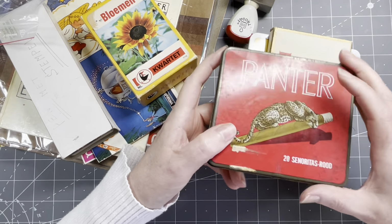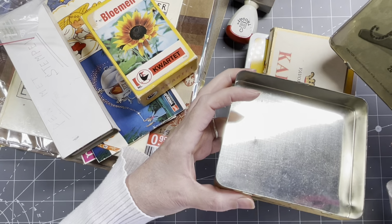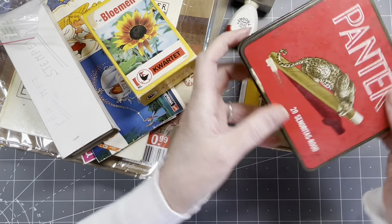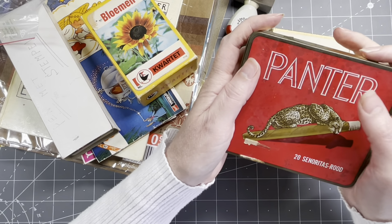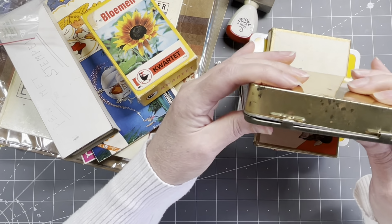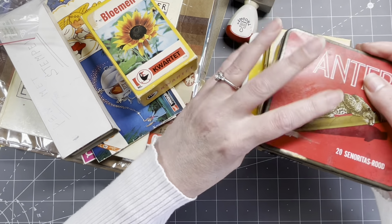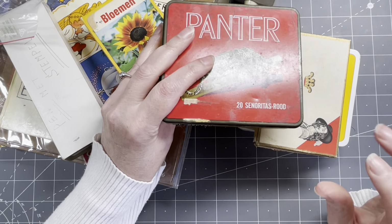But this is a very old one. It's a vintage cigar tin. I didn't have this one. I would have paid probably €2 for this one alone in a thrift shop, because I know of this one. And it's an oldie. It is sort of falling apart. But that's okay. Actually, I think this is from a crafter.